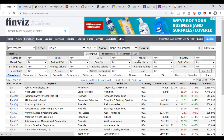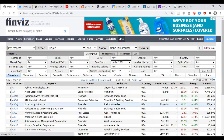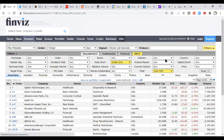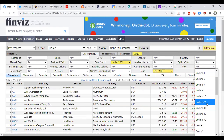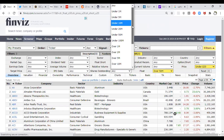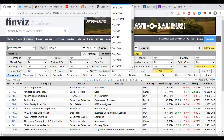I tend to keep it on any for the sector and the industry. The short percentage, I usually tend to go for under 20%. The float size, like I said before, I really want that float to be under 50. I would love that. That's prime right there. Then price, we can click on price and say under 10, under 20. What did it say, under 20? All these damn pop-ups. And we're going to look at our outstanding shares. No, I don't really care about outstanding shares.